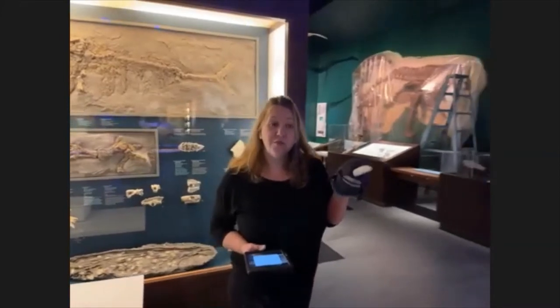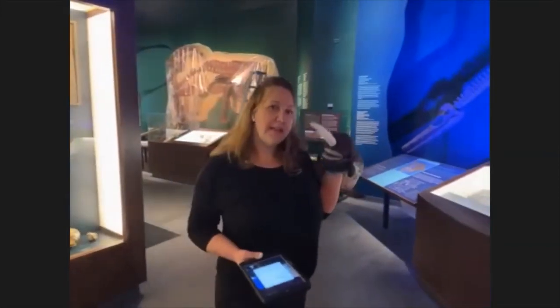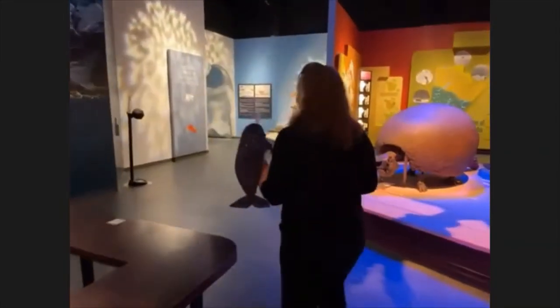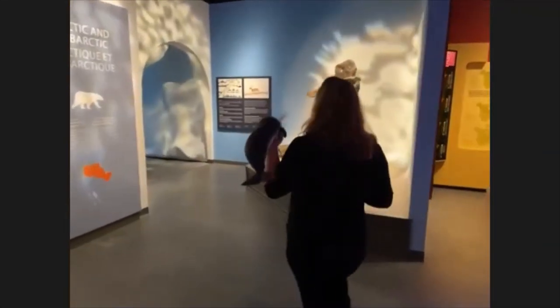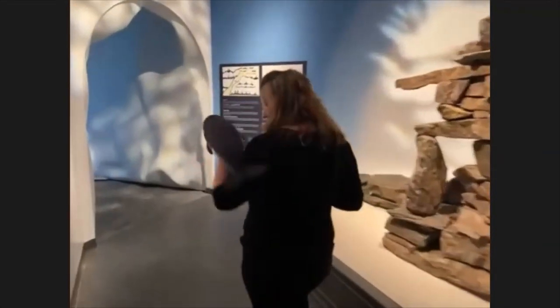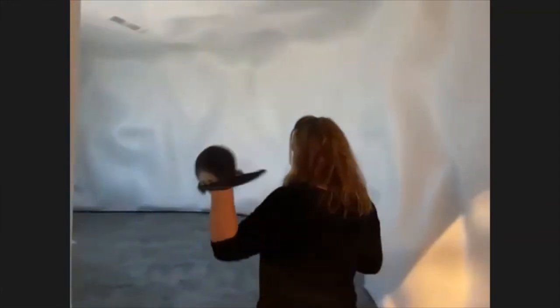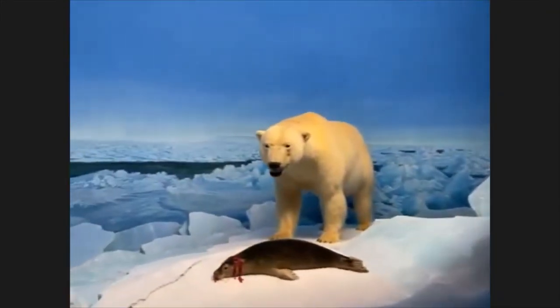Now Narwhal wants to take us to where he's from. Narwhal has traveled the world and also throughout our museum, but he really likes to hang out in the Hudson's Bay, in the cold waters of the Arctic. So let's go visit some of his friends who live in the Arctic. Oh, this is one that Narwhal wants to stay far away from.